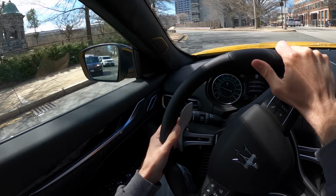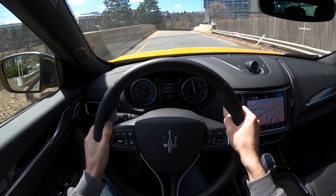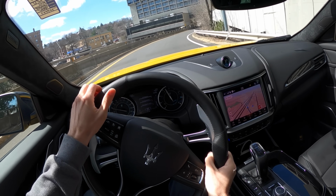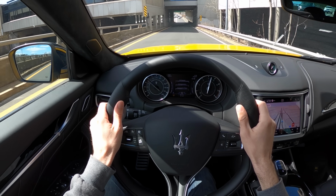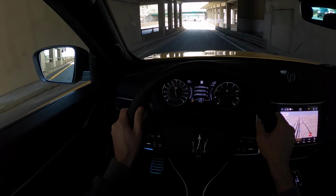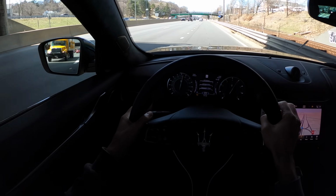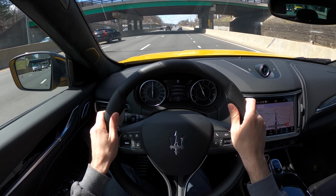All right, enough city crap. Let's go through a tunnel at wide open throttle. We've got a ZF 8-speed, makes the shifts pretty snappy. Ooh, that's a nice upshift. That's a nice little crack on that upshift.